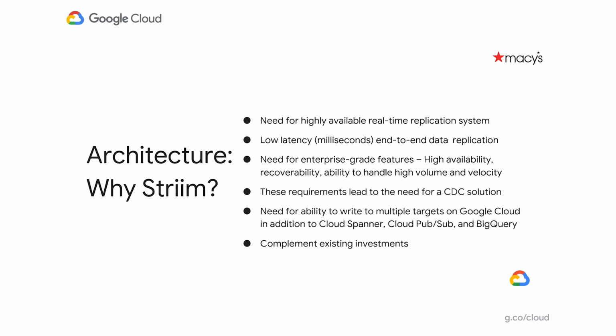So that's another added advantage. The final point is complementing an existing investment. What does that mean? We have already invested money in Golden Gate. Golden Gate is already extracting the data and replicating it to different databases, so we have already invested energy and money in it. Now Striim has the capability to read the Golden Gate trail files, which complements existing investments.